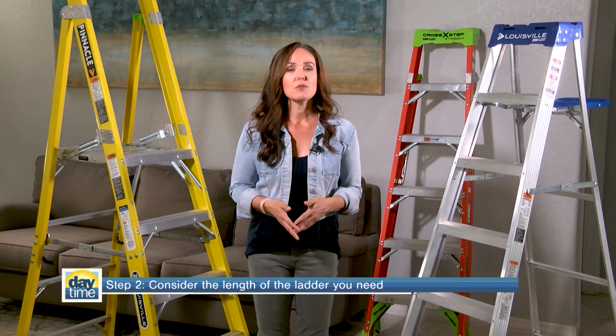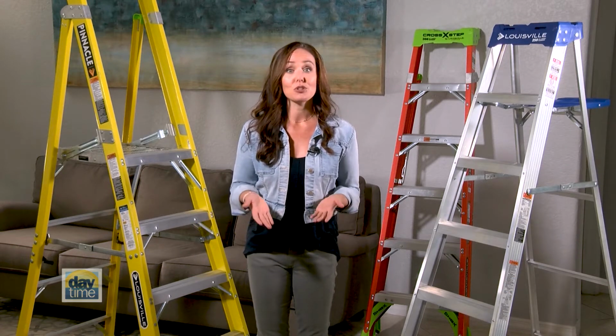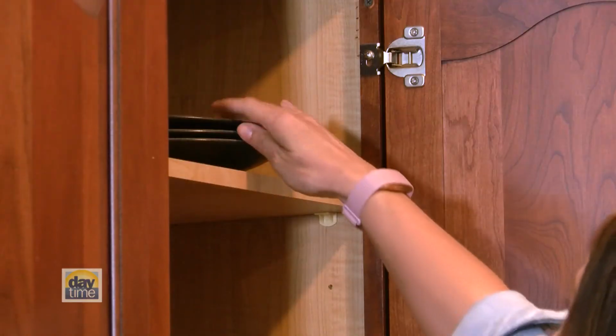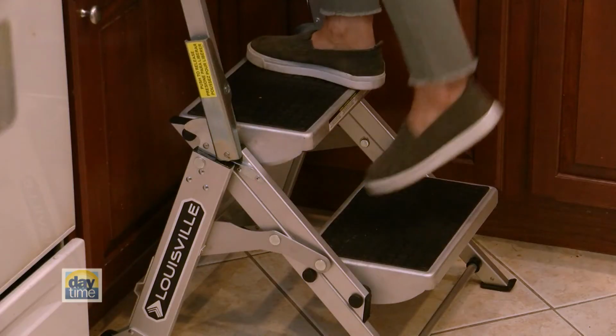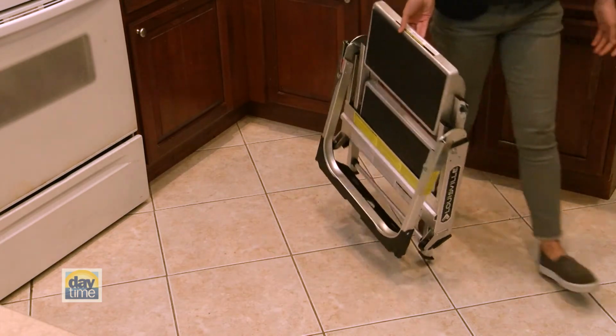The second consideration is the length of the ladder you need for the height of the job at hand. You want to be able to access your work area, and though there are lots of ladder options, you have to make sure you're using the correct one to do it safely. If you're just doing a little house cleaning or grabbing something from the top shelf, a step stool is a great option. Easy to set up, break down, and transport, this can be a true home utility tool.